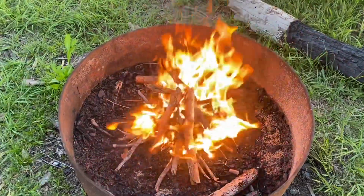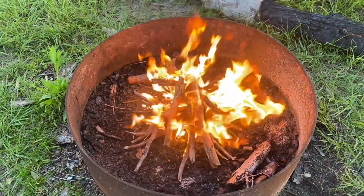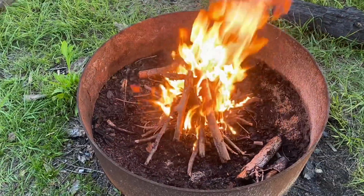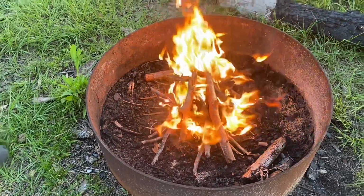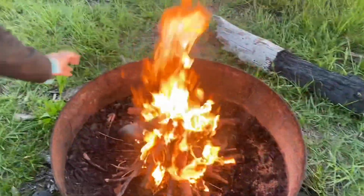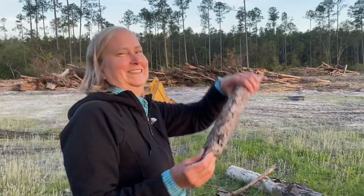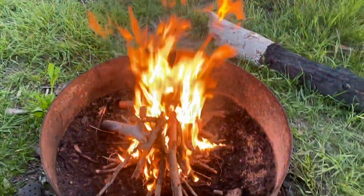So we're having a fire. This is our first campfire. Actually, this is our first campfire on the whole Florida Trail. Yes, it is. And it's kind of a chilly night, so this is perfect. So Tigger is doing a great job. Look at her. She's doing a great job getting the fire started.